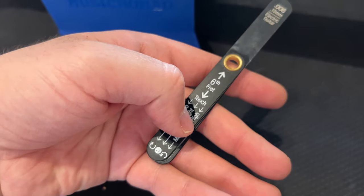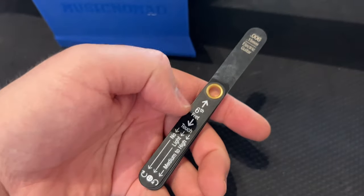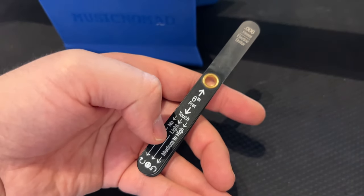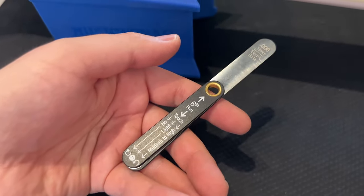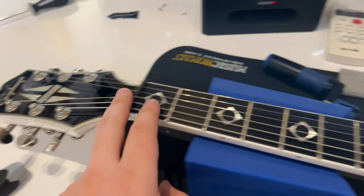if it is touching too much between the string and the fret, it means that you have to loosen the truss rod. If the string is lightly touching it, you're okay. If there's no touch at all, you have to tighten the truss rod. It's a pretty good tool and it seems to work for me. Luckily, this particular truss rod didn't need any adjustment, so we're good.